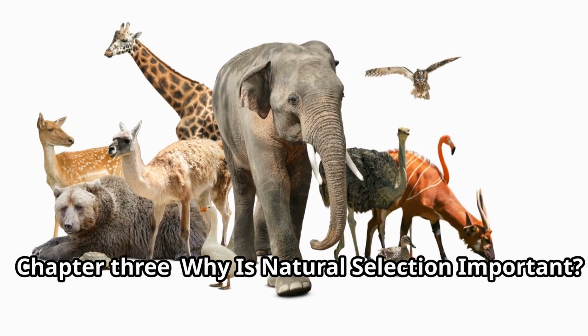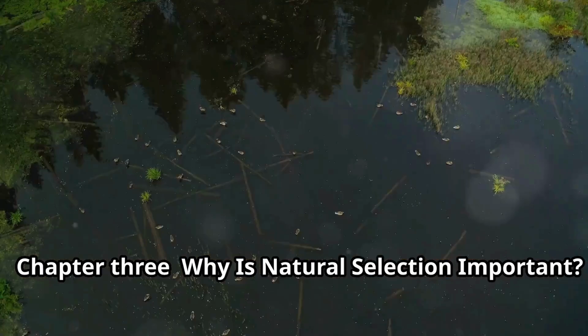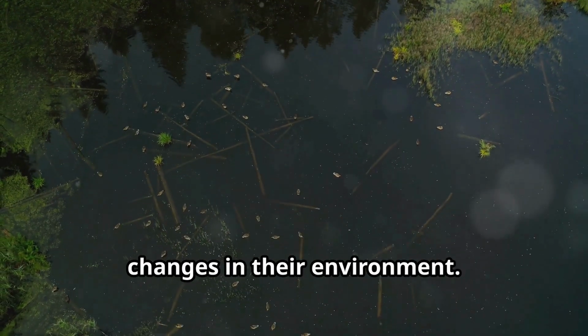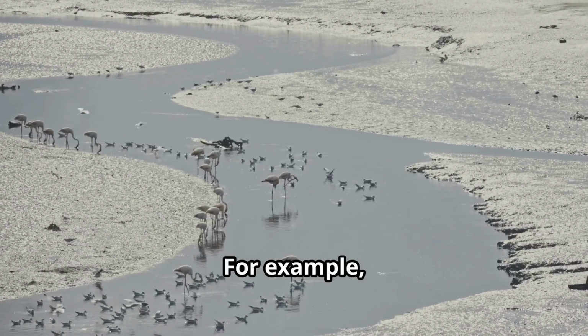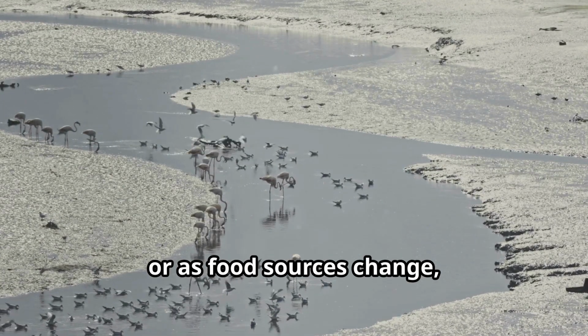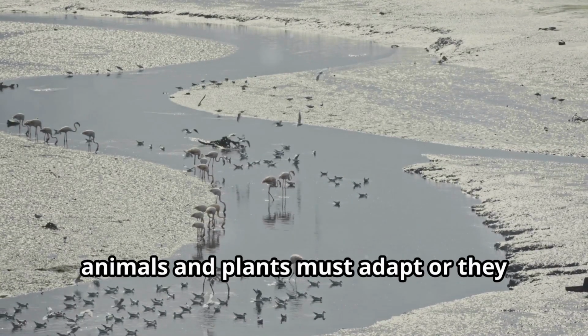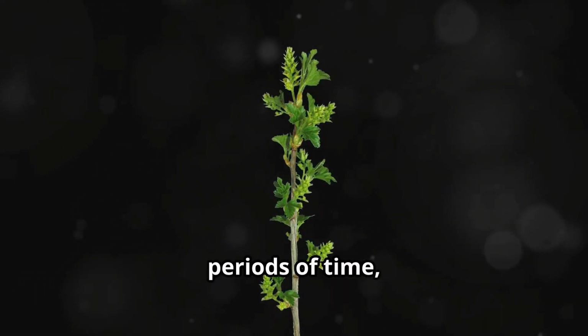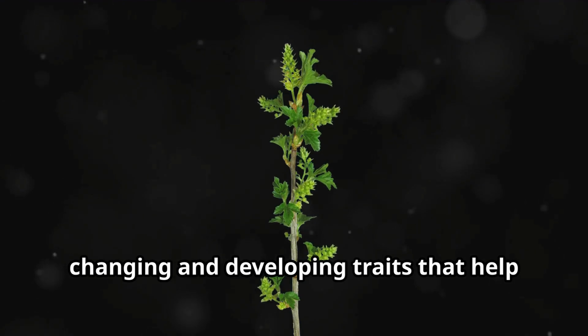Chapter 3. Why is natural selection important? Natural selection helps species adapt to changes in their environment. For example, as climates get warmer or colder, or as food sources change, animals and plants must adapt, or they might not survive. This is how species evolve over long periods of time, changing and developing traits that help them live in different habitats.